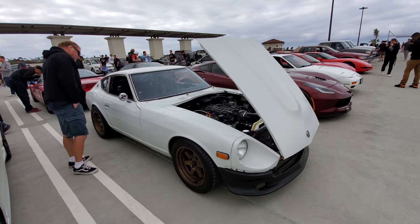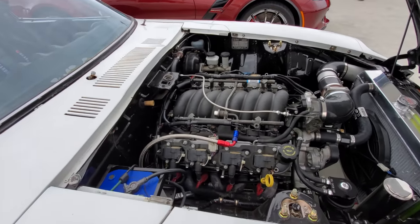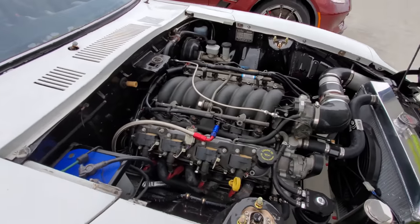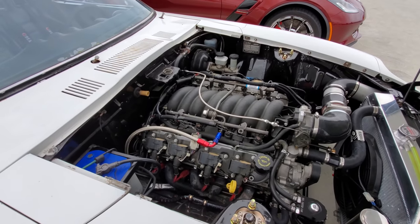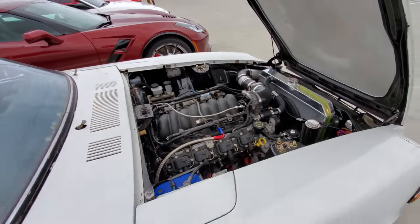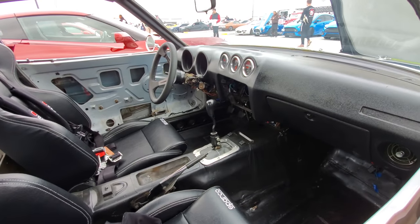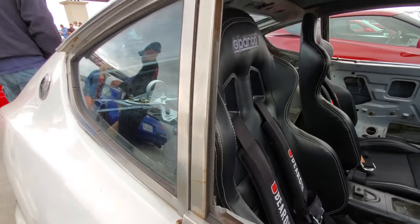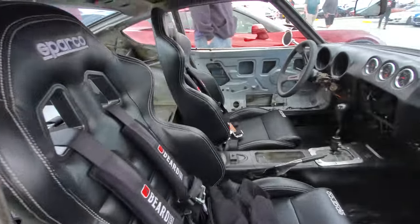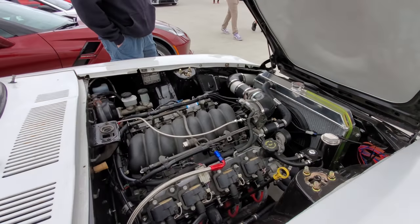So we have a Datsun 240. And the guy put an LS1 motor in it. So this is a Chevy 350 V8. Normally it's supposed to be an inline six in here, but I guess the engine bay is big enough to transplant a Corvette motor, basically. Wow, it's pretty stripped out. I see the fuel cell there. The 5-point racing harness. And the LS1 motor.